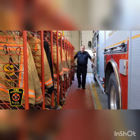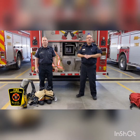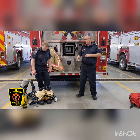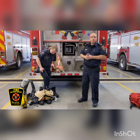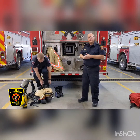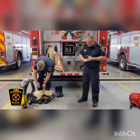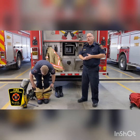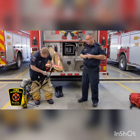911 is called. The firefighters rush into the fire station, get to their gear, and put their stuff on. Firefighter Rick is going to show us all of his gear as he puts it on. So Firefighter Rick is going to start with his boots. The firefighter boots are really strong. They've got steel in the toes, they've got steel in the back, so that if he steps on something sharp, it won't cut his feet. And you see his pants are already on his boots. They're already wrapped on so that he can get them on really quick.